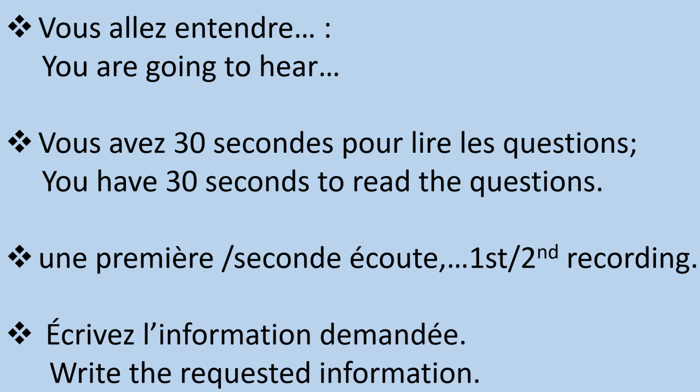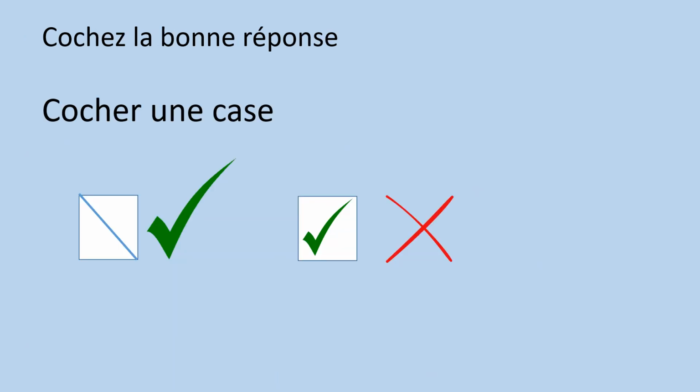And then you're going to have écrivez l'information demandée. Écrivez, write, the requested information. Then you're going to see cocher la bonne réponse. So, what is cocher une case? Cocher une case is what the French do. They put a cross in the box and not a tick. So be careful, no tick. You will need to put a cross in boxes.